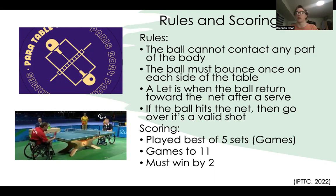That means, say, the score is 10-10, and the person who's serving the ball scores a point to make it 11-10. Typically, getting to 11 points wins you the match, but since it's a win by two, you have to win one more point over your opponent. So if they get to that 12th point and make it 12-10, then they're able to win that game.